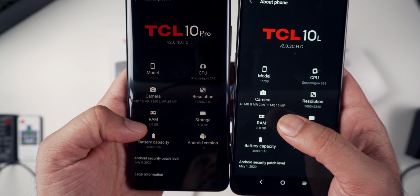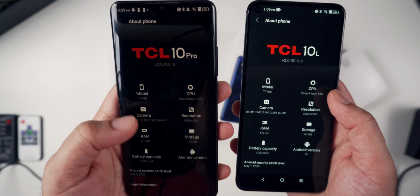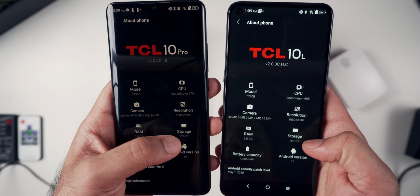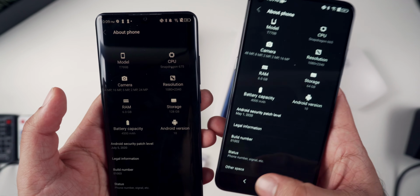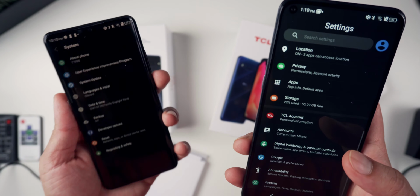So they both have 6 gigabytes of RAM, so I imagine this one to perform relatively similar to this phone because the processor is just a little bit weaker maybe, but the RAM is about the same. So I imagine they're going to be pretty similar. Storage, like I said, does have 64 gigabytes, so I was right about that. Battery capacity is a lot less for this one, and I haven't updated this one yet, but do expect this one to get security patches the same way as this one does.